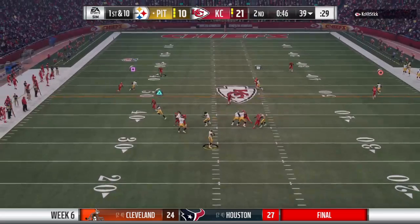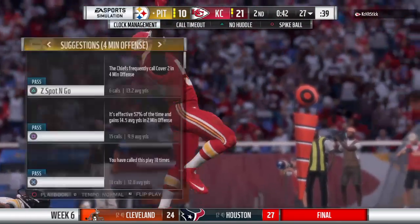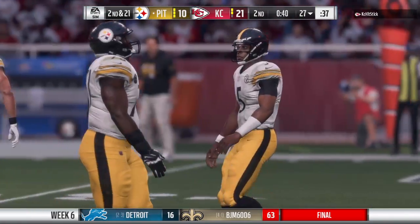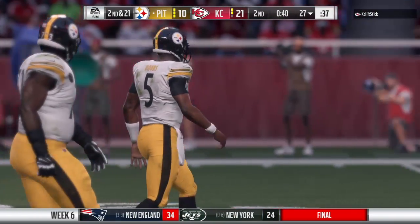Play fake here on first down. And no escaping this time as he'll go down. They got him for a sack. Justin Houston. He's the one to get him, and that's sack number 7 for him on the year.